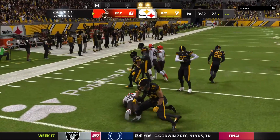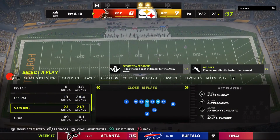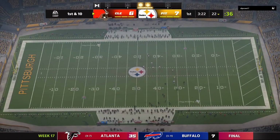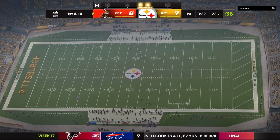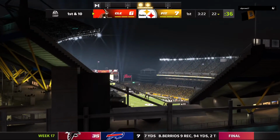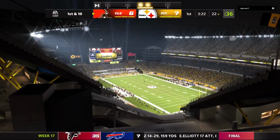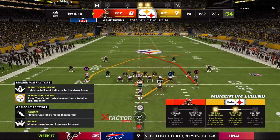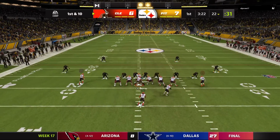And he returns this to the 22, their own 22-yard line. The Browns drive about to get started. And they're hoping to redo their efforts in the last drive when they got into the end zone.